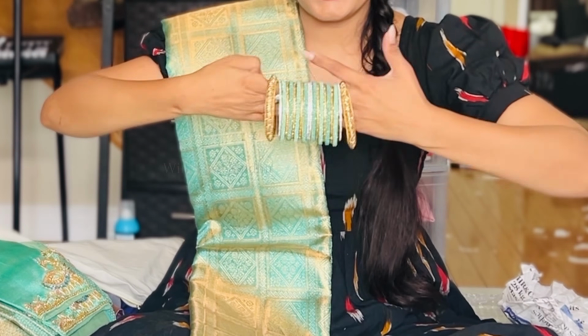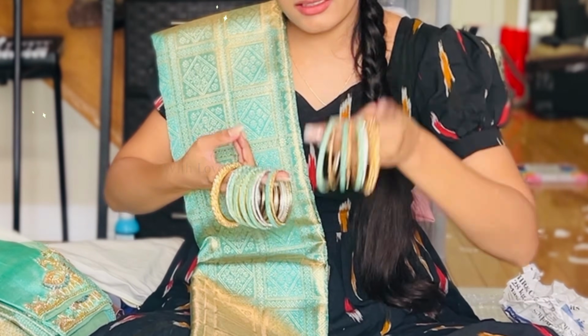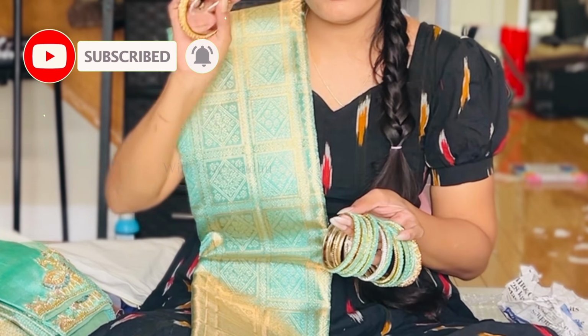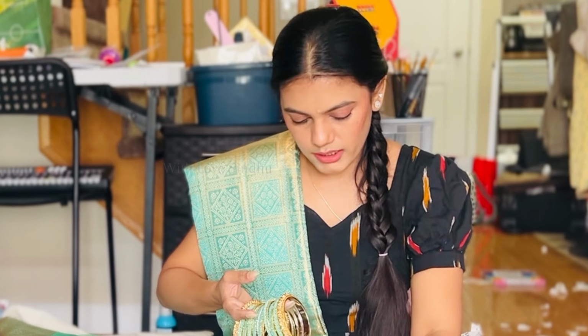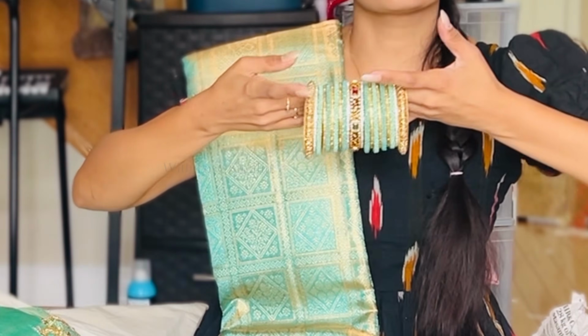This is short. These are the bangles in blue and green. It looks so pretty, and such an amazing combination. And because it has a little bit of silver tone to it, I've added silver and white stone. So for her also, I wanted a gold bangle in between, so it will look like this.